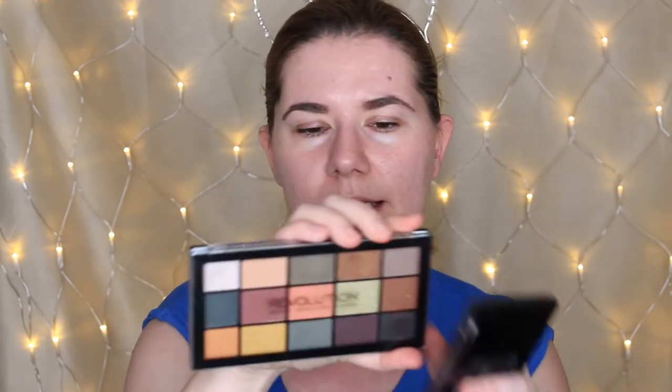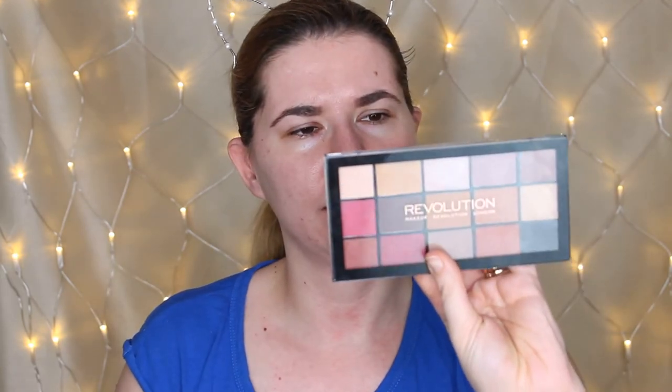But today we are going to do another review of these new Makeup Revolution eyeshadow palettes. I already filmed a video of this. This is the Makeup Revolution Iconic Division, and we have this Iconic Vitality that I did last time. Today we are going to create a makeup look with this palette, Iconic Fever. We are going to do swatches, but we are going to swatch the palette after the makeup look.